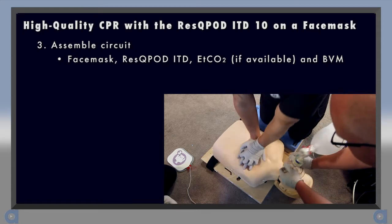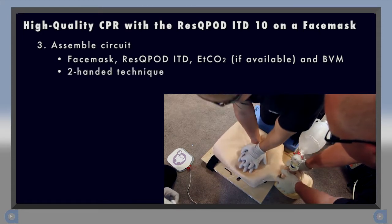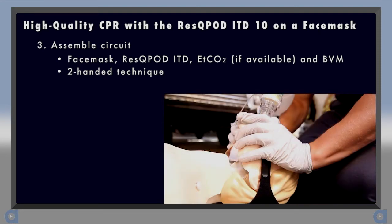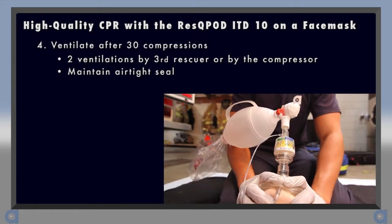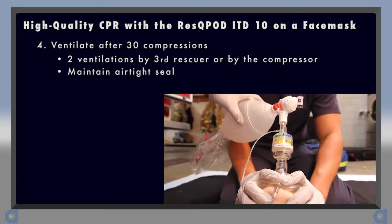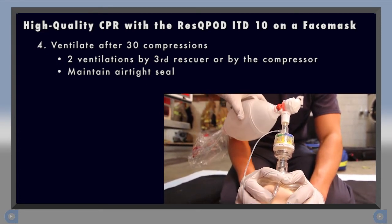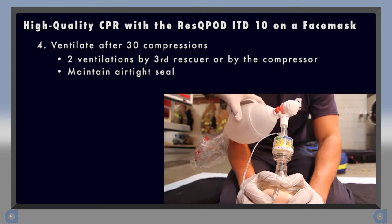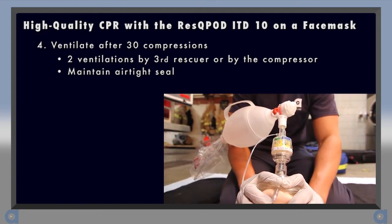When ready, position it on the patient and use a two-handed technique to open the airway and create an airtight seal at all times. A head strap may be helpful for this. After 30 compressions, pause for the 2 ventilations. It's best if a third rescuer or the person performing compressions provides the ventilations. This allows the rescuer at the head to concentrate on maintaining the face mask seal, which is necessary to produce the enhanced vacuum.